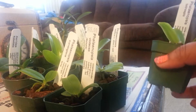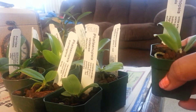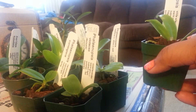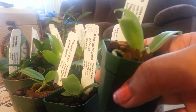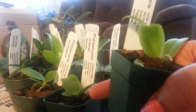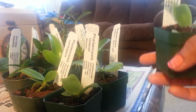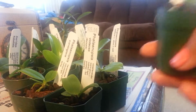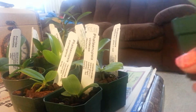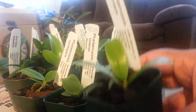Violacea and bellina apparently have the same fragrance components, but bellina is just missing some compounds that violacea has. So violacea is more spicy and cinnamony, whereas bellina is more floral and mellow. Both sound good to me. I just like that they're different.